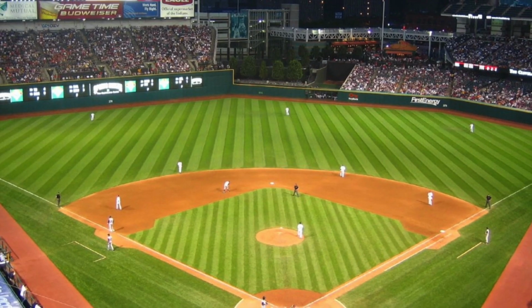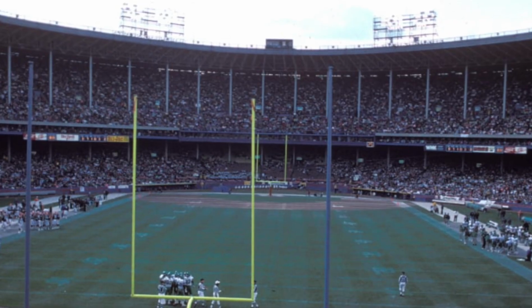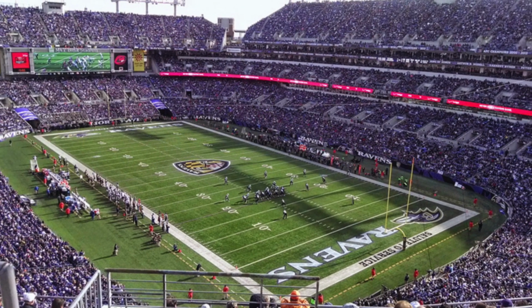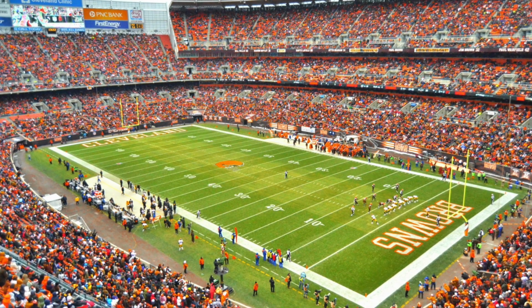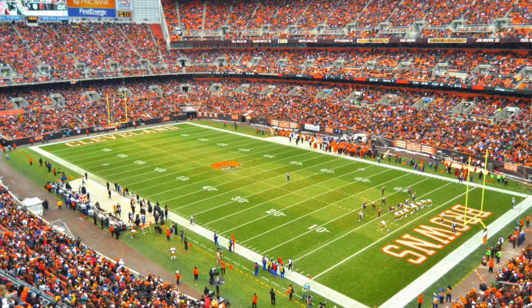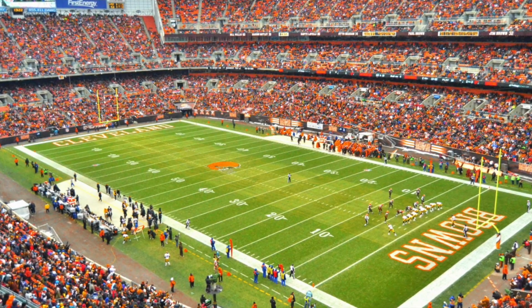After the 1993 season, the Indians baseball team got a new stadium, and the Browns played in Cleveland Stadium until 1995. After that, they moved to Baltimore and became the Ravens. During this time of absence, Cleveland Stadium was demolished and a new stadium was built on the site. That's where the Browns currently play, and they became an NFL team again in 1999. The current stadium is called First Energy Stadium.